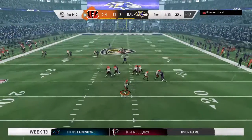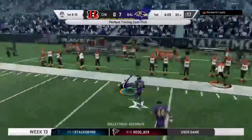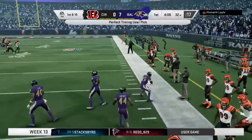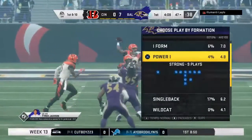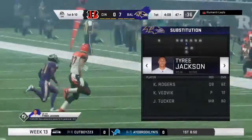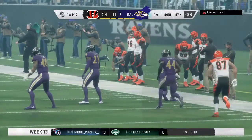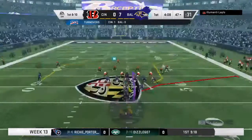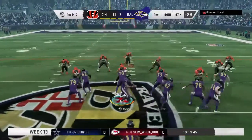Out of the gun, Dobbs. He rifles one that's intercepted, picked off by Tavon Young. And Brandon, the passing game for both of these teams is going to be affected as the game goes along. It's not looking like the rain's going to let up anytime soon, so that might mean a few more wobbly passes and wide receiver slips. And this one winds up getting intercepted.